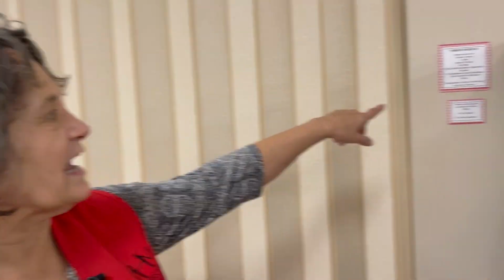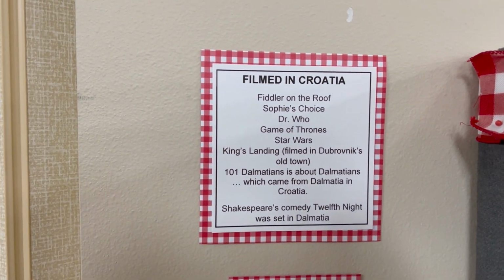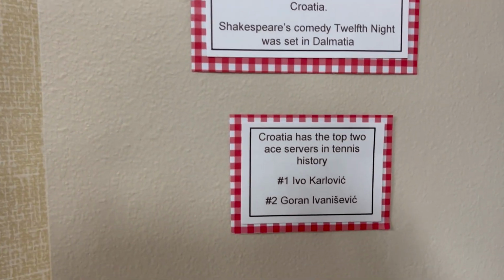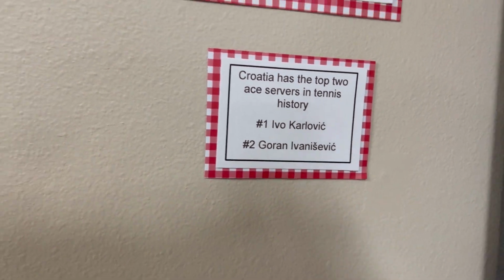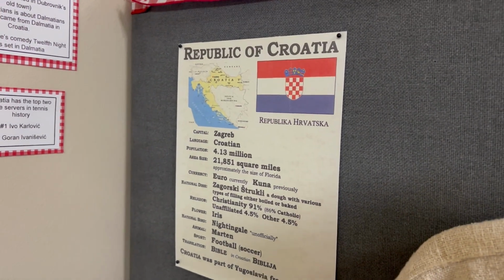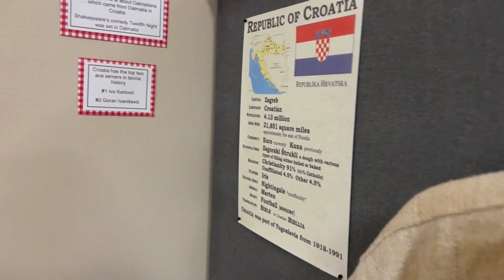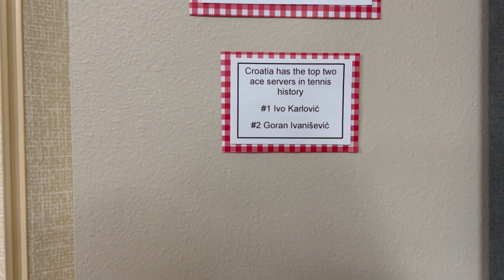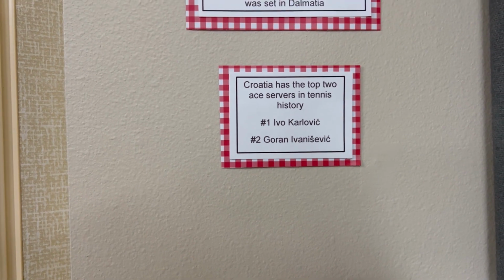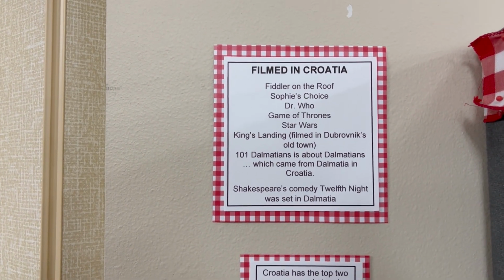So this is kind of fun. Those are movies. Did you know Fiddler on the Roof was filmed in Croatia? Star Wars, Game of Thrones. That's amazing because Croatia is such a little country, but that is all interesting to know about Croatia. Like I say, we want people to understand where all these immigrants came from that came to southeast Kansas to work in the coal fields. And while there wasn't a large population of Croatians, they did come here to work in the coal mines. So we wanted to tell that.